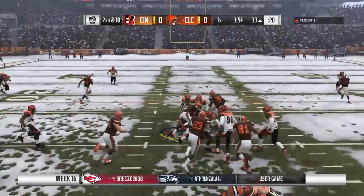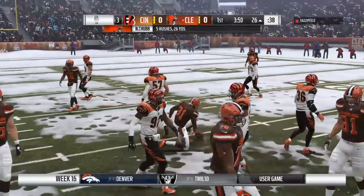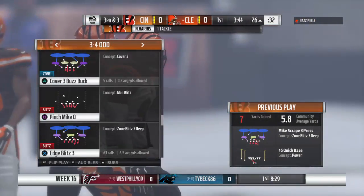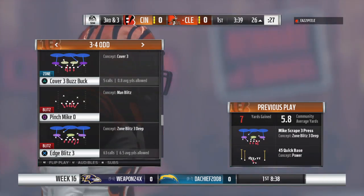They'll run it now out of the gun. Working his way for a gain of 7 to the 26. Despite the blitz, they're still able to pick up a nice solid gain. The disadvantage of blitzing often alters the normal spacing and run fits and leaves creases like they were able to exploit right there.